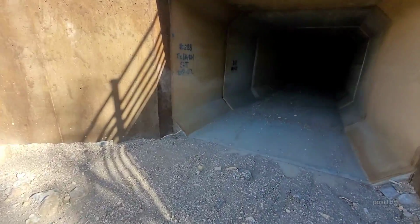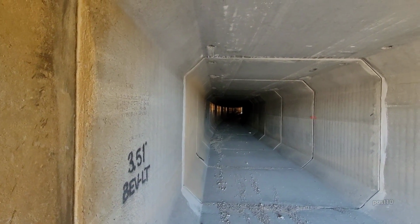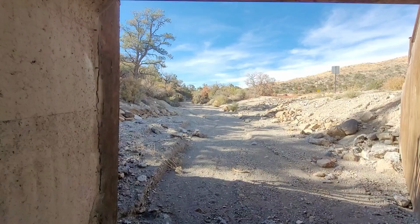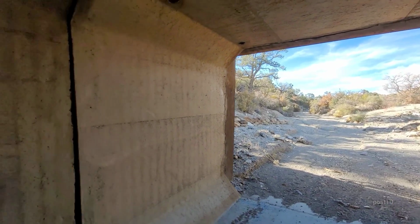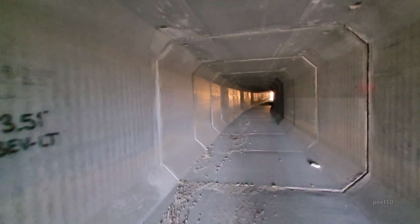Really big pipe. It's a lot bigger than I thought it was gonna be. Woo! Just take a look at the riverbed. You can tell that this is all loose. So much gravel erodes down here during storms. This area is pretty interesting.